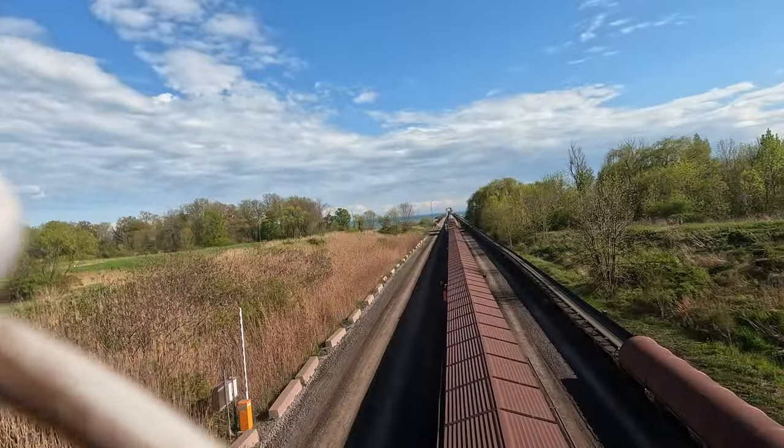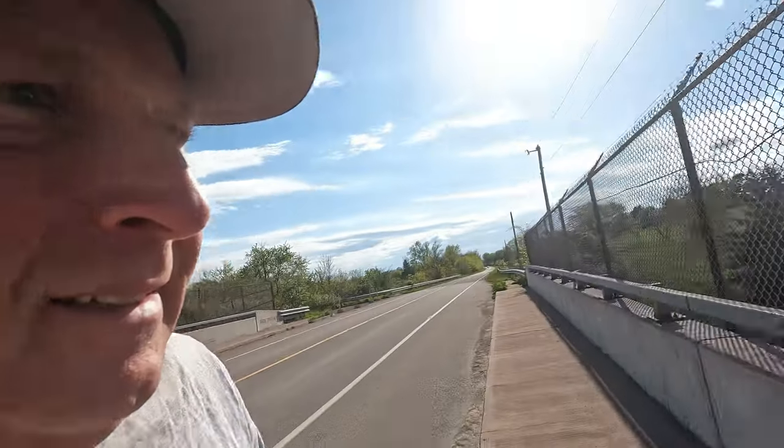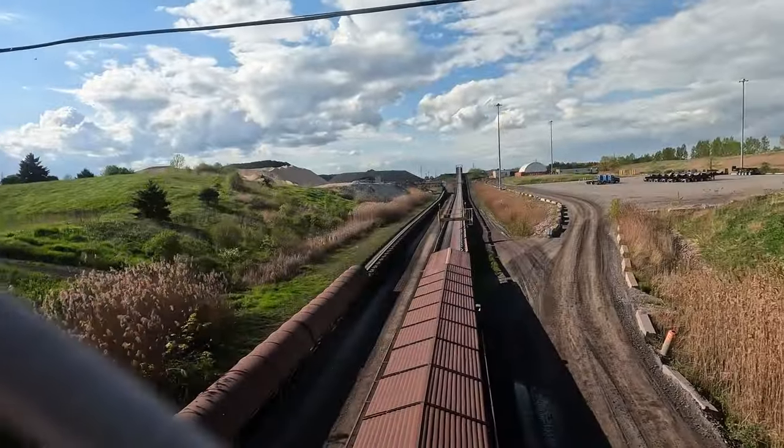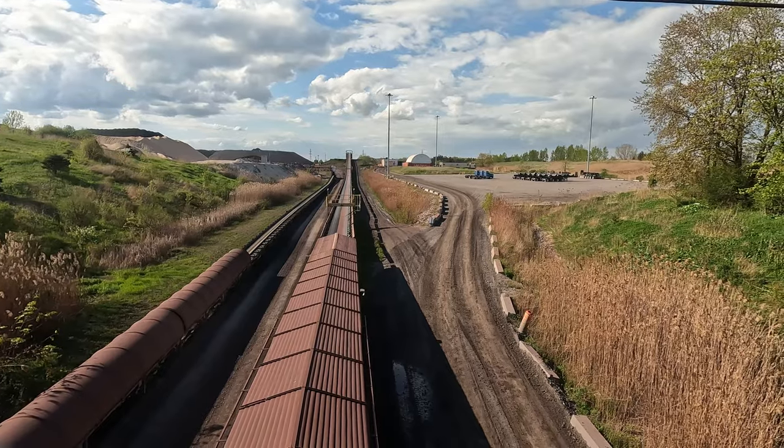All right, earlier on I told you about the thing that looked like a roller coaster. Well, earlier on we were way down there. Check this out. Pretty cool, eh? Thought I'd show you that.